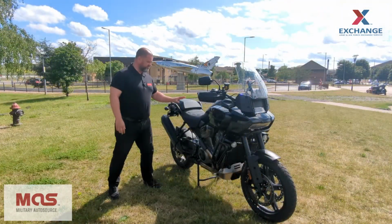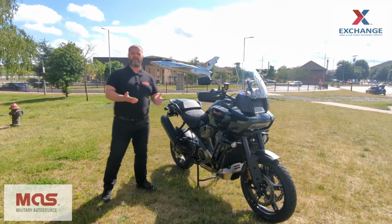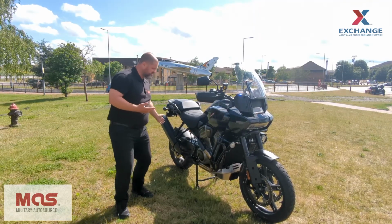So the first thing you'll notice about this Pan America Special is the height. It's a lot higher than a lot of normal bikes, and that's simply because it's an adventure touring bike. It needs the ground clearance when you're off-roading, going up the side of mountains, doing some green trails, so you need to have that height.